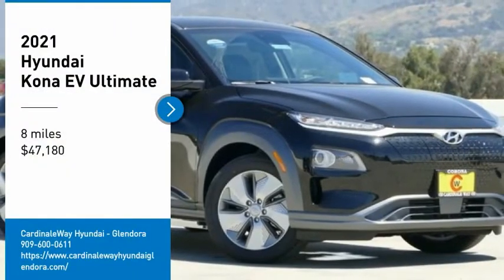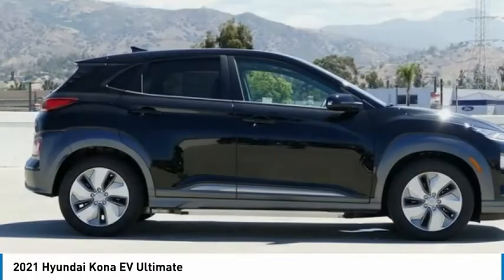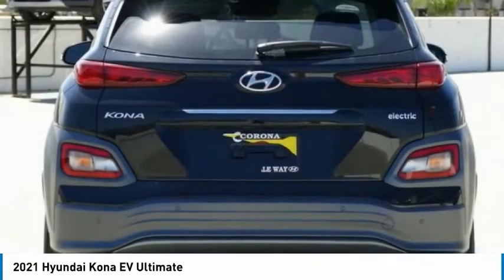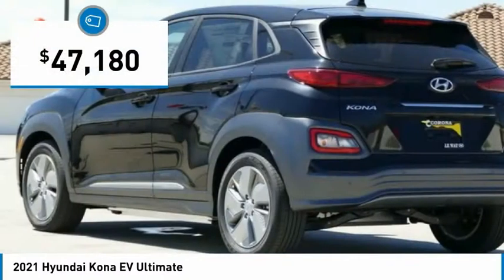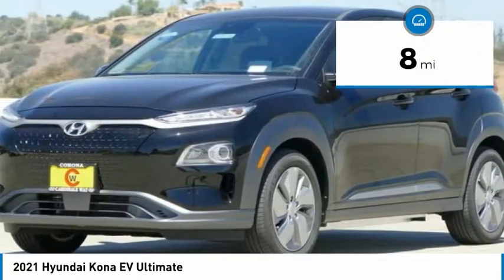Stop by and take a look at the 2021 Kona EV. The Hyundai Kona EV offers a wide variety of safety and driver assistance features. However, the driving range and the charging capabilities are what really make this electric vehicle stand out, and it is priced below $50,000. This vehicle has less than 100 miles.